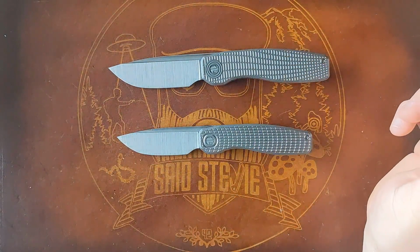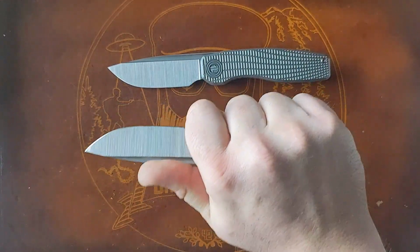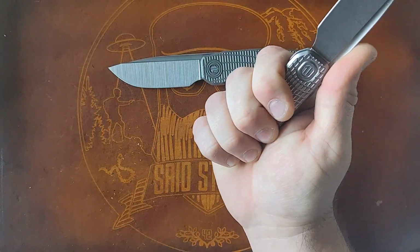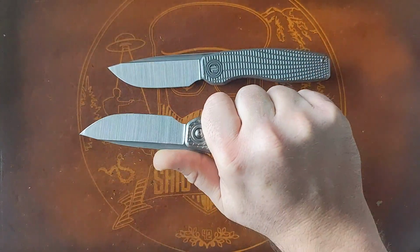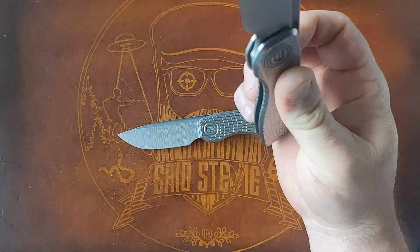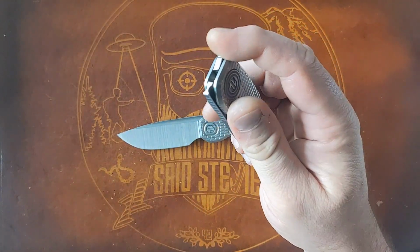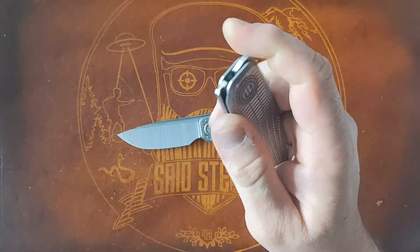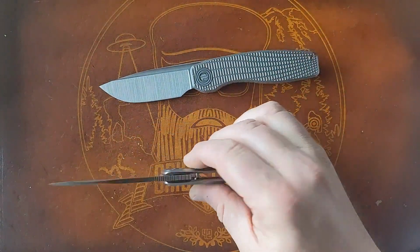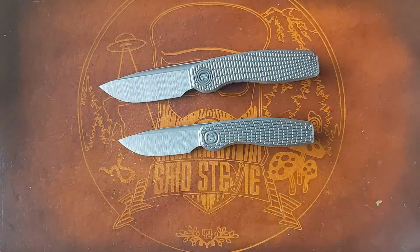Ergos wise, they're both amazing. There's no hot spots on these. You do have a nice, generous choil that you can choke up into. But even in the back grip here, I get a full four fingers. I have absolutely no hot spots. I can bear down on this, and it feels extremely comfortable in hand. You'll probably see an Instagram reel and a YouTube short showing me using these with a gloved hand as well. So they're extremely easy to manipulate, with all the different deployment options there.